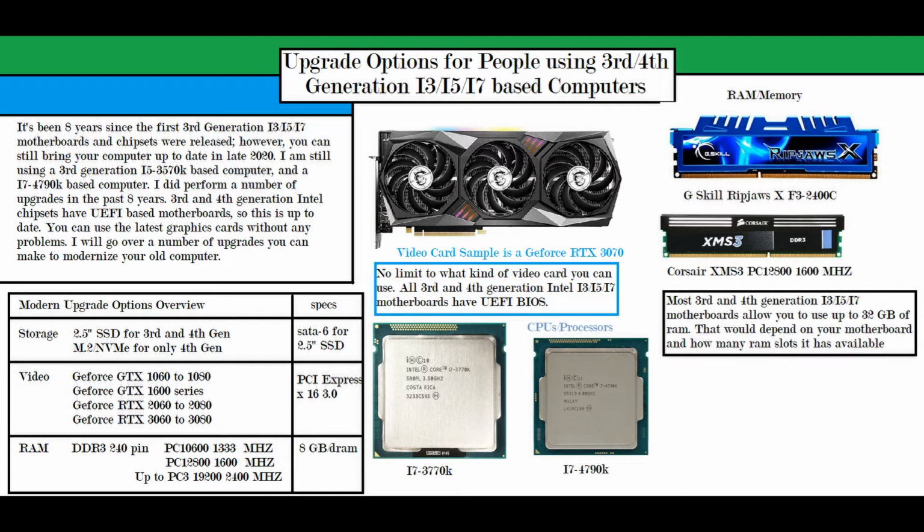most third and fourth generation i3, i5, i7 motherboards allow you to use up to 32 gigabytes of RAM, and that will depend on your motherboard and how many RAM slots are available to you. So if you have at least four RAM slots, then you should be able to put 32 gigabytes of RAM. Each RAM module, or DRAM module, is about 8 gigabytes, so 8 gigabytes times 4 is 32. That's the maximum amount of RAM you can add with these chipsets, third or fourth generation.